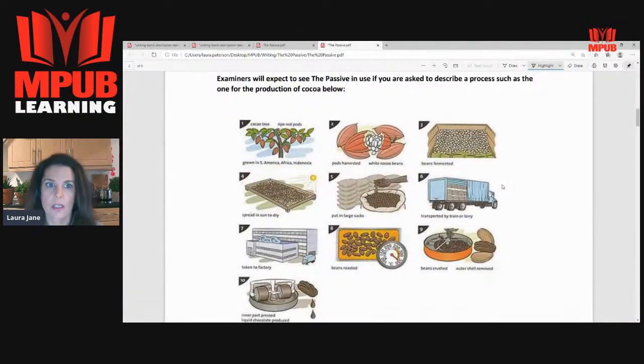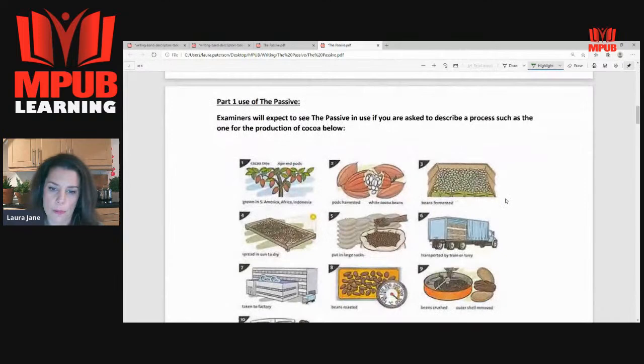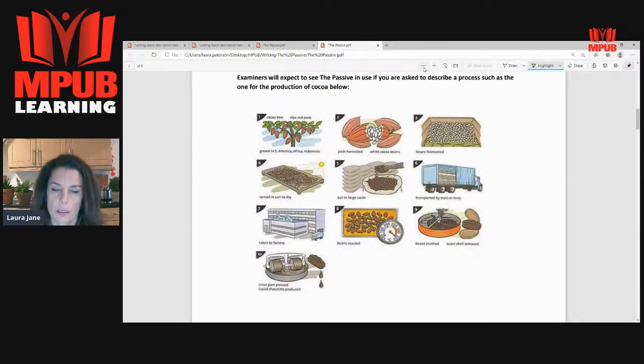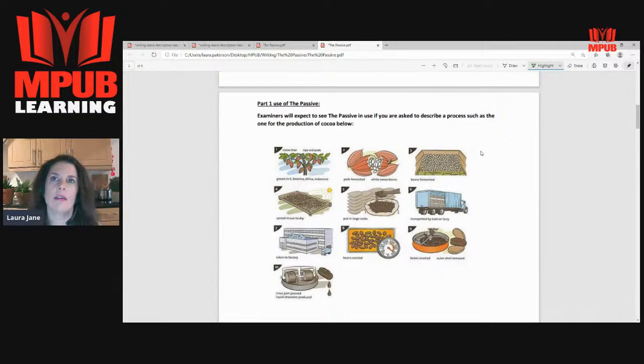Zooming out again. Now, one part of the slightly smaller. Okay. So we're going to leave the essay for a moment. Okay. One of the tasks that you might get asked to complete for part one is a process. Okay. So here, this is a process of producing cocoa.